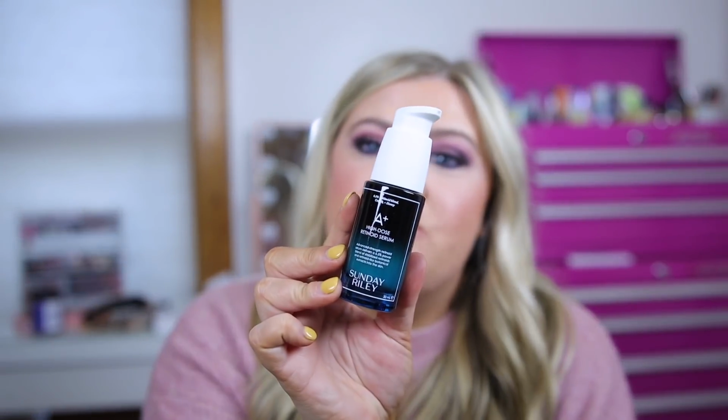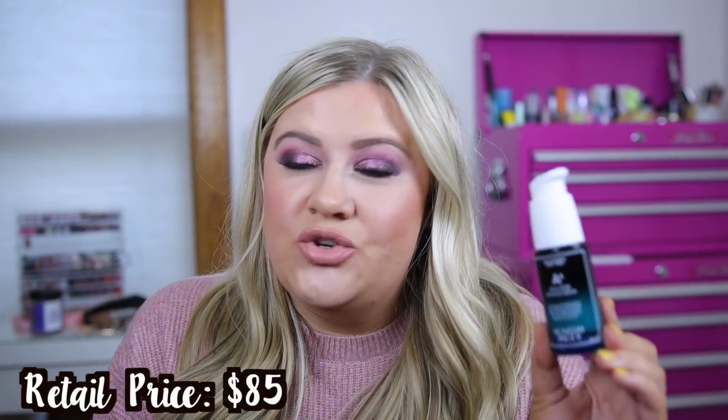I'm like, yeah, that's not right. But it is a product for the Glam Bag Plus this month. So this is the Sunday Riley A+ Retinoid Serum. I do have this. I think I got it in a BoxyCharm possibly. And I really enjoy this serum.